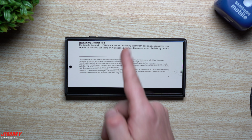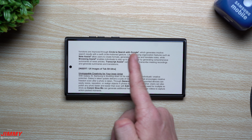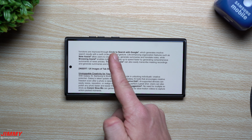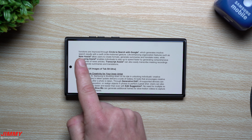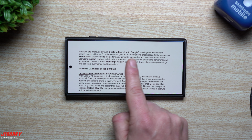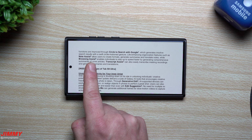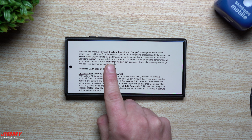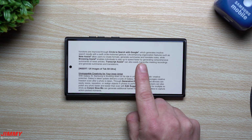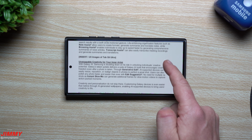And then you also have productivity. So there's a bunch of different search engines you can use when it comes down to it. More specifically talking about Circle to Search with Google. You also have Note Assist. So basically you're able to create formats, generate summaries, and translate notes. And you can also do the same thing right here with Browsing Assist, which is using the Samsung Internet. And then you also have Transcript Assist. So you can easily transcribe meeting recordings and generate summaries and translations.